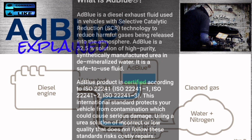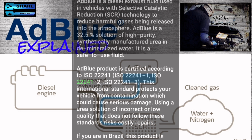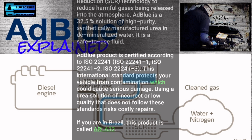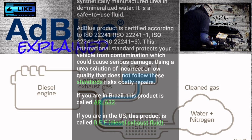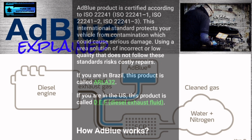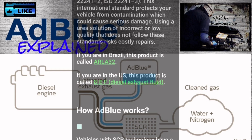AdBlue product is certified according to ISO 22241, ISO 22241-1, ISO 22241-2, ISO 22241-3. This international standard protects your vehicle from contamination which could cause serious damage. Using a urea solution of incorrect or low quality that does not follow these standards risks costly repairs. If you are in Brazil, this product is called ARLA32. If you are in the US, this product is called DEF, diesel exhaust fluid.